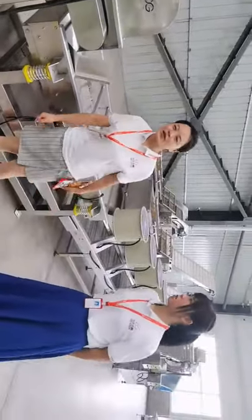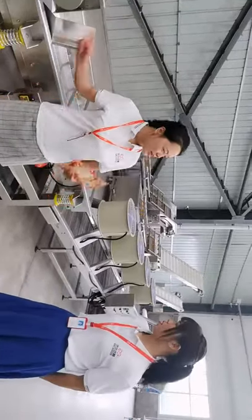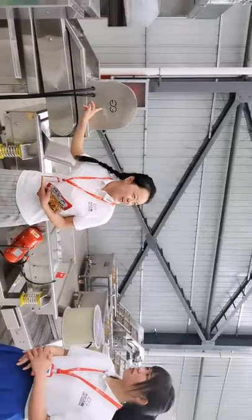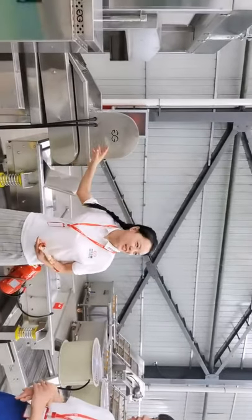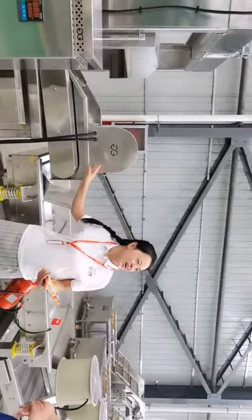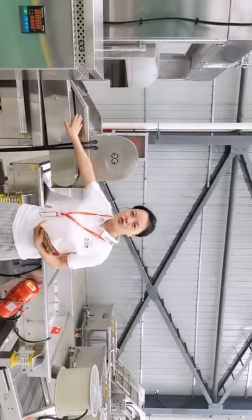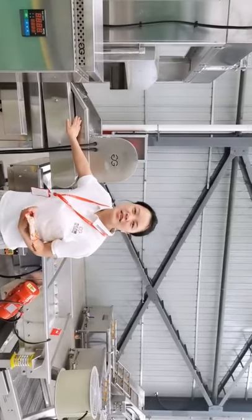Another very good part, the machine weight. Do you know the weight of our machine? How much weight? I don't know. The weight is about 2,000 kilograms.